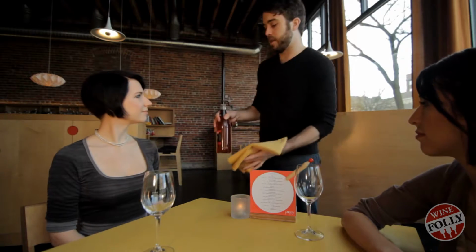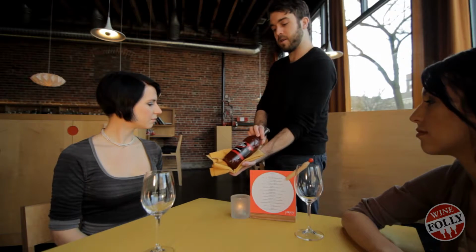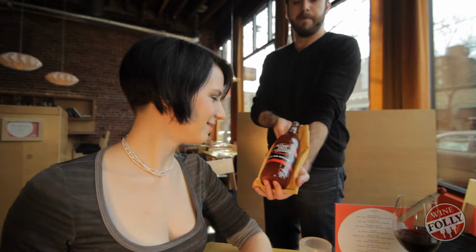All right, man, we have the 2012 Mike's Hard Cranberry Lemonade. Believe it or not, this happens more often than you might think, where the wrong bottle comes out. Make sure to check the label, the style, and the vintage to what you asked for.